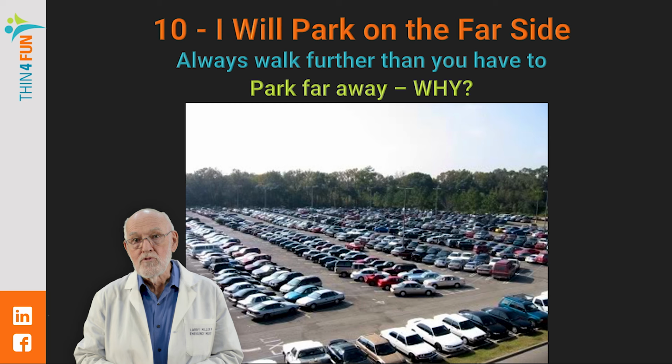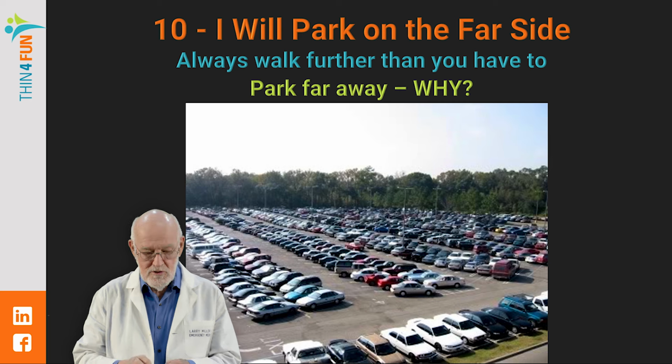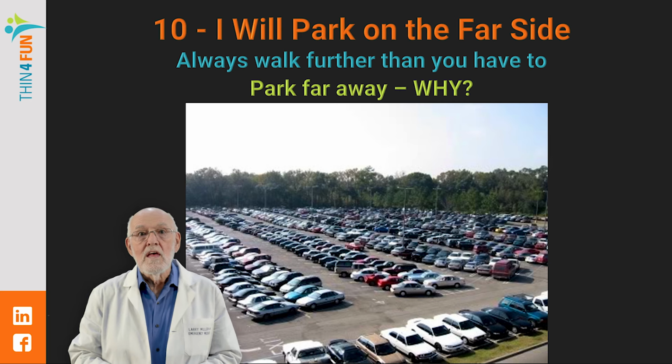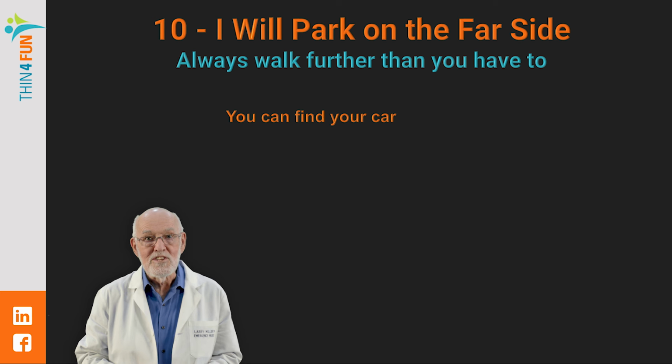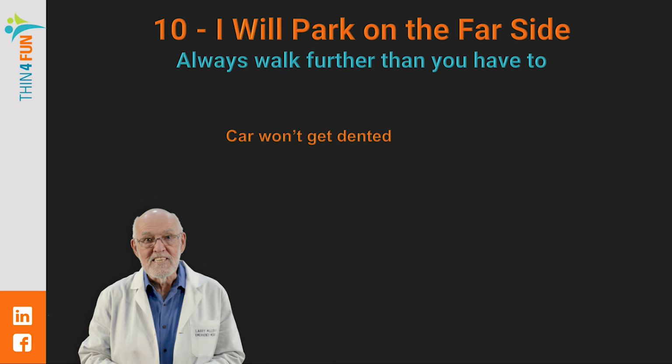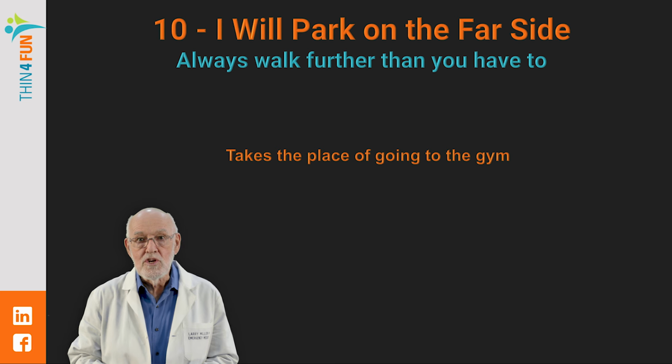Well, I've seen people drive around for 5 minutes trying to find a parking spot right in front of their exercise gym. That's crazy. So, if you park on the far side, you can find your car pretty easily. Your car won't get dented. But the most important thing, it takes the place of going to the gym.